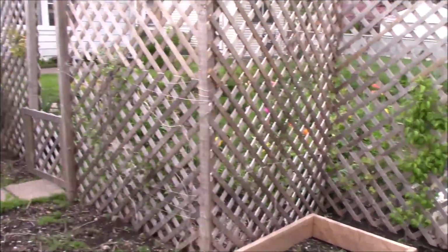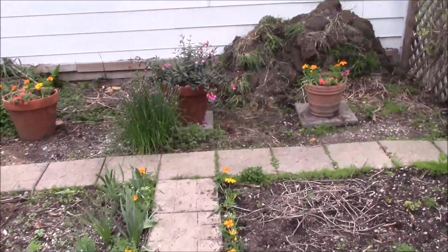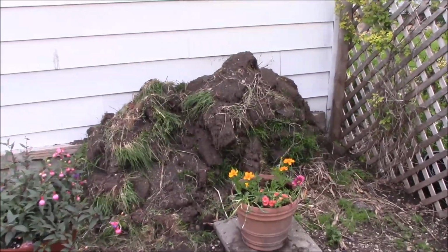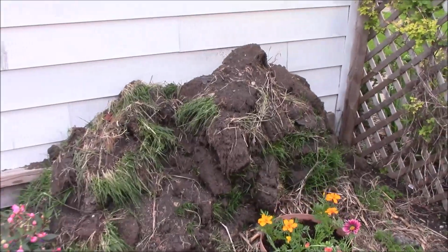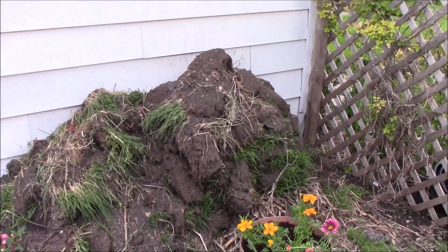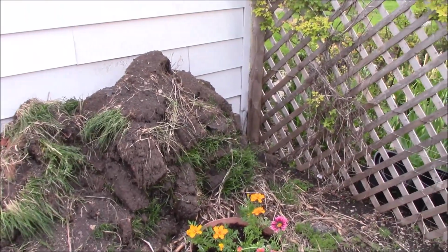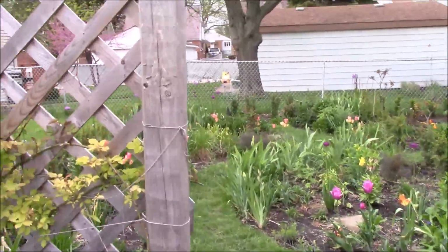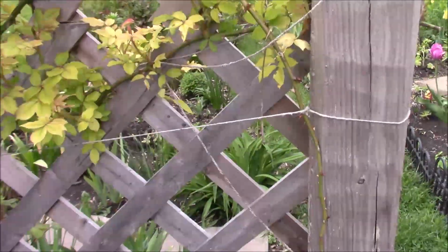So I'll take you back to the walkway garden and I'll show you that mountain of dirt that you see there. That's all lawn that I've removed this year. And that's not even all of it. So I have been busy. I've been making new gardens. So let me walk through here.